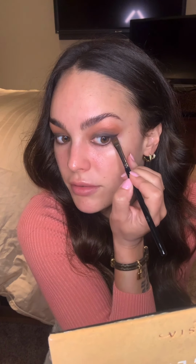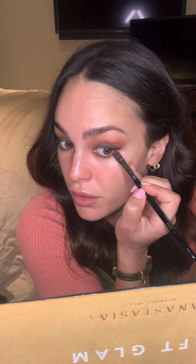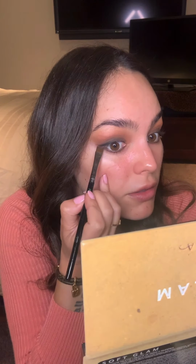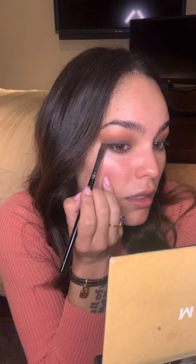I also, when I do a wing, I like to make sure that it's nice and connected on the corners. I feel like this one's a little bit longer. I'm going to extend this one a little bit. So you can see we have a little bit of fallout, but it's not too bad.